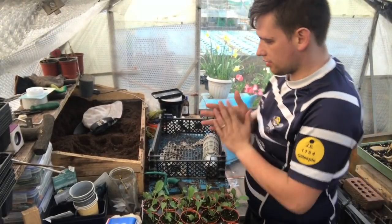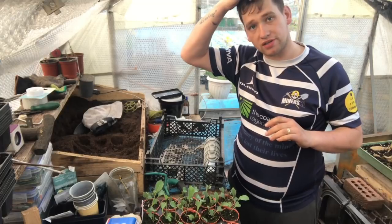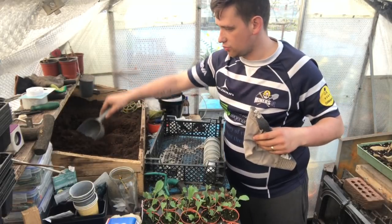Hi guys, so I'm back at the garden now. I've been to the little girls' show. So what I'm doing now is I'm going to finish off mixing this compost mix. Now, this is just Max. I'm going to mix some charge and some perlite and vermiculite in.